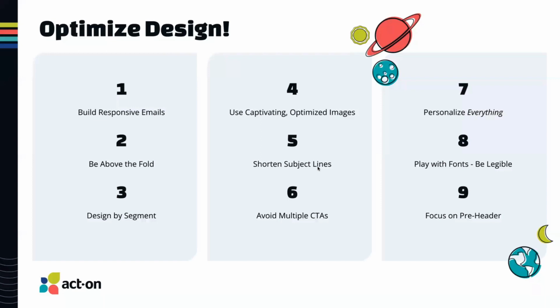3, design emails by segment. If you send cat food emails to dog people, no one is going to open and engage with your email. Design your emails specific to your target segments. 4, use great images. Use low payload, attention-grabbing images that are crisp and easy to see on any device. 5, shorten subject lines. Keep your email subjects as short as possible, especially for mobile devices.